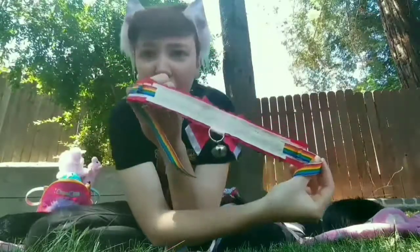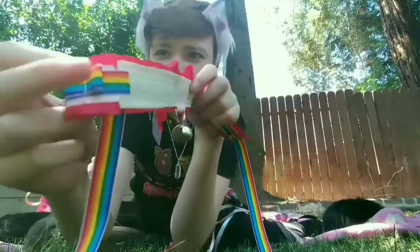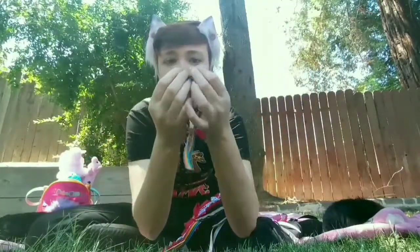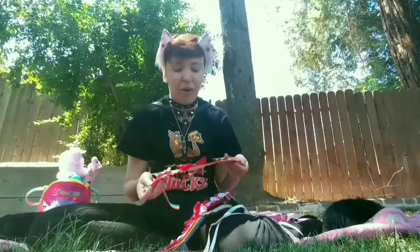And I also have, on the inside, this little loop right here. And you could put a different type of closure, like a little lock or something. And I have that on all of them.